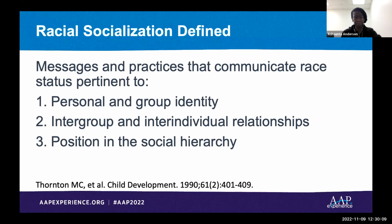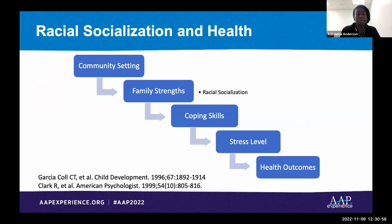So racial socialization has many definitions. I like to think of it informally just as the way children learn to navigate race in the world. But a more formal definition is this one that I borrowed from Thornton and colleagues, and they describe racial socialization as the messages, so everything we say, and the practices, so what we do, that communicates race status as it relates to these three things. First, identity. So the identity of individuals as well as the identity of groups according to race. Second, the relationships between those individuals and those groups. And then third, where those people find themselves situated in a social hierarchy according to race. From a very early age, children are receiving information about identity, relationships, and social hierarchy as it relates to race. So that's racial socialization from a kind of research standpoint.